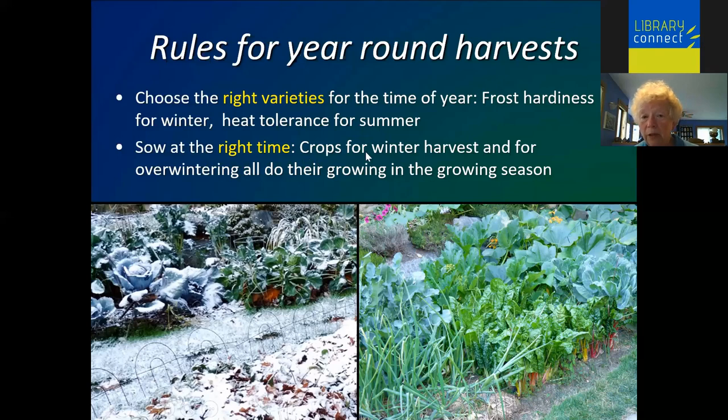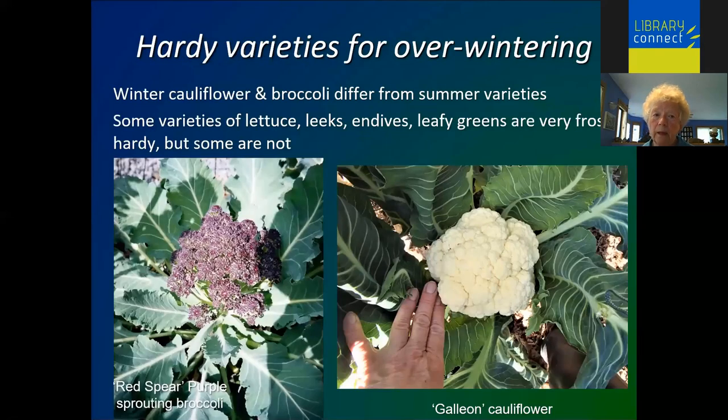And the planting chart I showed you, I was just trying to emphasize that you plant soon enough that they can get their growing done in the growing season. So here's an example of an important difference. The cauliflower and broccoli that we use to overwinter are not the same varieties as what you will be growing and eating this summer.